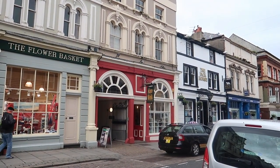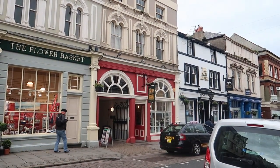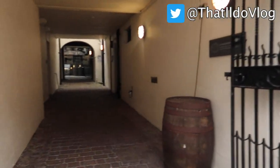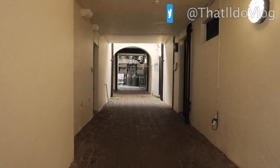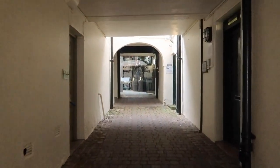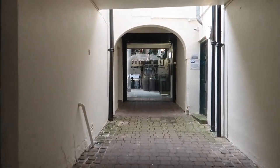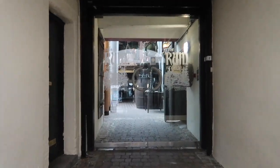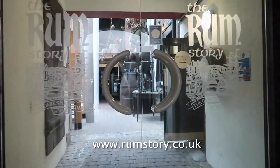The Rum Story is housed in the former bonded warehouses of the Jefferson family business on Lowther Street in Whitehaven. There is a charge for the exhibition, but the shop, cafe and Jefferson's office, which you're about to see, are all free. Latest admission prices and opening times can be found on the website rumstory.co.uk.